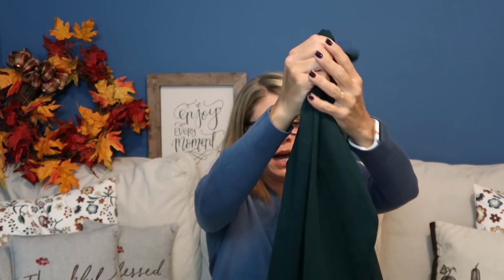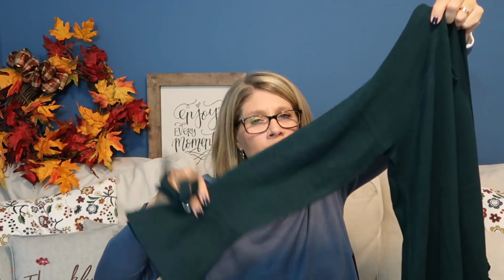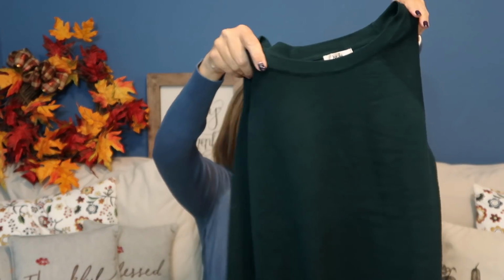So this top here, I think is really cute. It just didn't suit me, didn't fit me properly. The sleeves would drive me crazy, although it is really pretty, and I do like the green. It's just not something I would reach for in my closet.